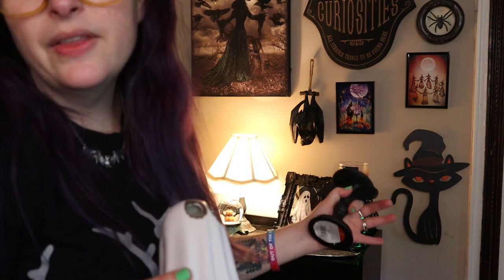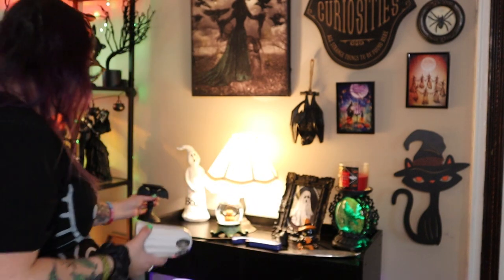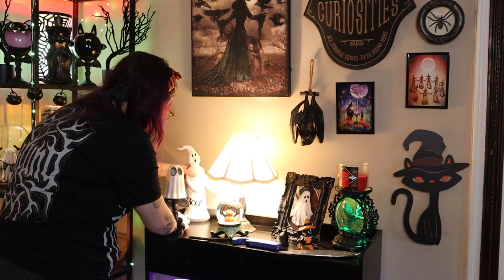But I'll show it at the nighttime stuff and I'll make sure to put a warning in case you have epilepsy or are prone to seizures from flashy lights. But that's basically what this looks like. I think I'm going to put it right there, so it fits with this, but there's different heights.